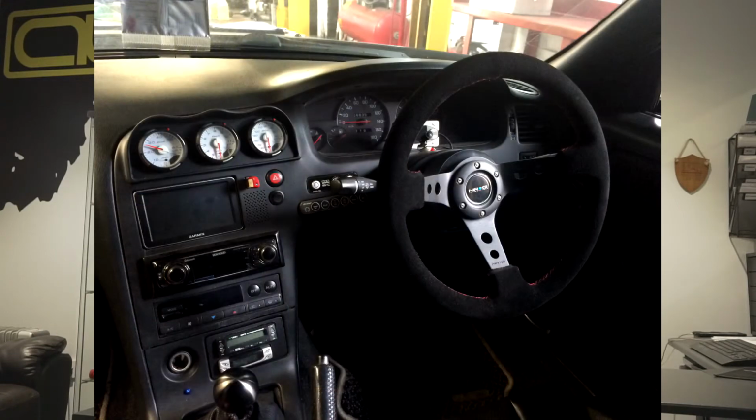I decided that I wanted to make it feel a bit more, dare I say it, German. I wanted it to be a little bit better at sound deadening, so we filled the car with sound deadening. We put a nice, plush interior, did a custom dash for it, which you can see here, and ended up with what I thought was a nice rounded car.